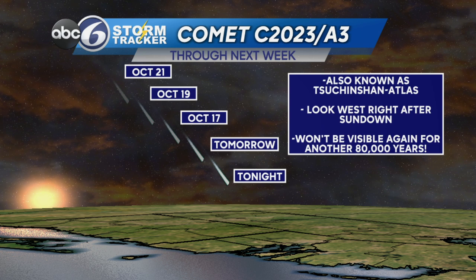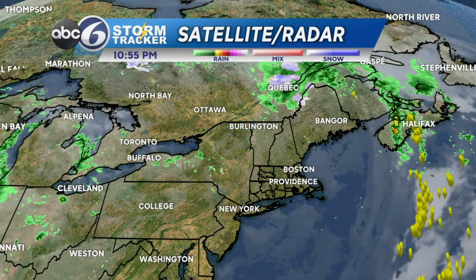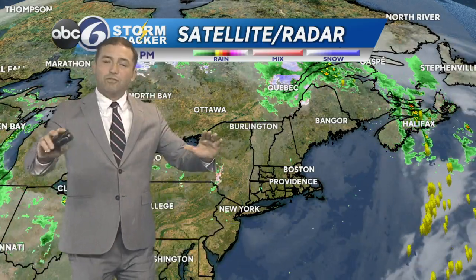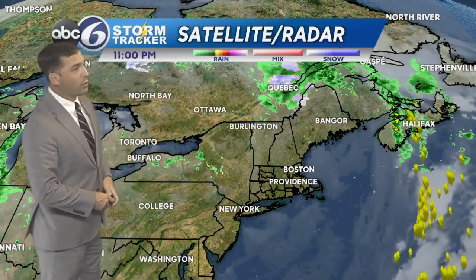But again, right after sundown is the best time to see it because it will eventually set as things get darker. Unfortunately, light pollution, things like that could play a factor into it here. But again, right after sunset, the sky is still a little bit on the lighter side, so it's lesser so, something like the northern lights or a meteor shower. You should be able to see this as long as you have a nice flat view looking off to the west along the horizon. That's the most important thing. And again, we'll have lots of clear skies going forward here to see it.